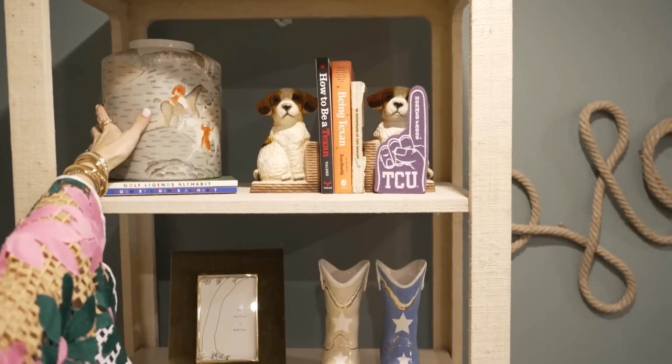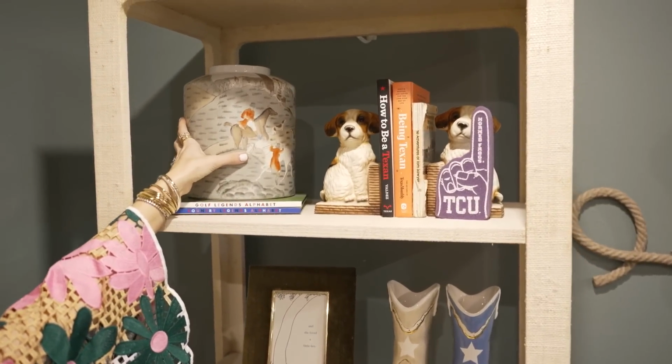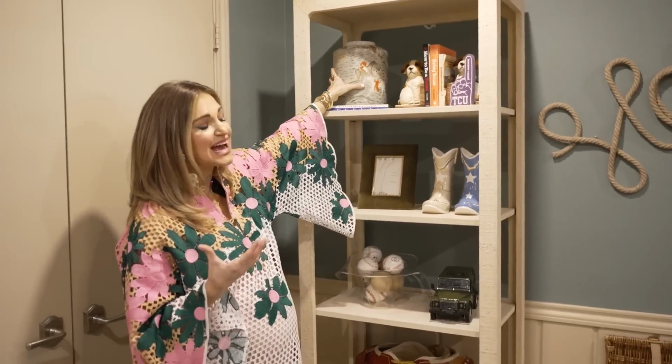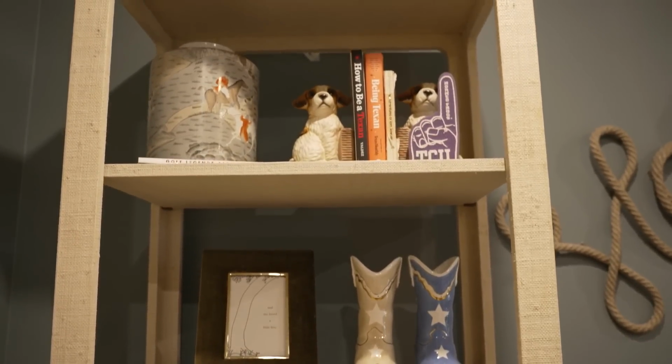And then this vase, this was the sweetest story. A blog reader messaged me when I was pregnant with him and shared that I was going to do more of an equestrian room. And she said she found this at an estate sale and she just shipped it to me. And I thought that was so sweet of her to do.